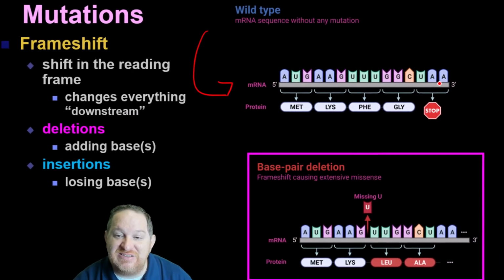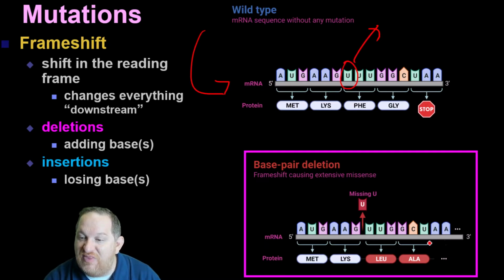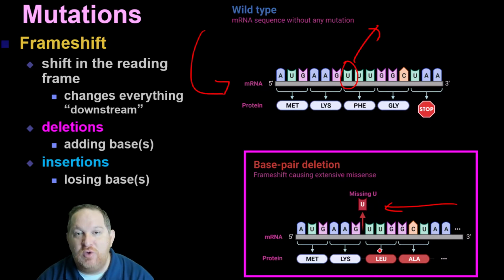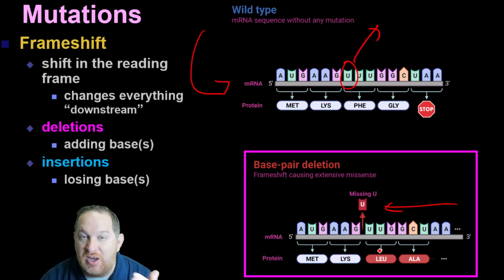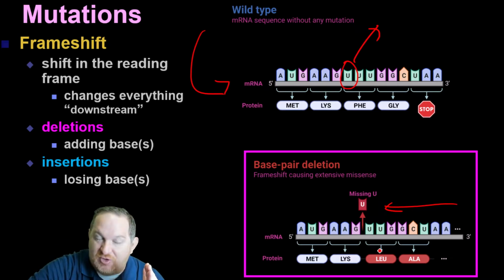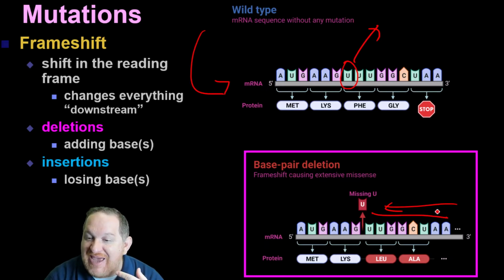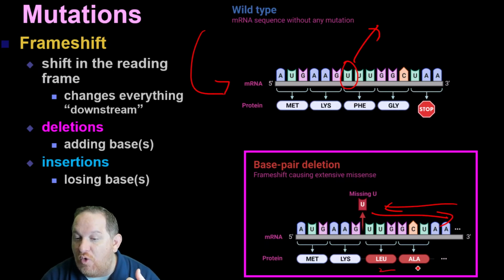What if there was a deletion? If you look right here, what if this U was just deleted, taken out? Well, no U, then everything shifts down the frame. It's like when you're taking a test with a Scantron and you skip a question, and you bubble the next one up where it should have been, and now everything after is wrong, and you've got to go back and erase everything. That's sort of what's happening here. If we take one out, then everything downstream is wrong. So we're getting the wrong amino acids and thus the wrong protein being made.